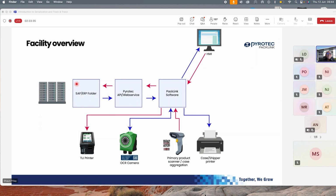So again, SAP sits on the local server or the cloud or any of your ERP systems. The data is pushed by the web service to our Packlink application. Once the SKU is selected, automatically we will dump or send the information down to a printer, camera system, handheld or automated scanning devices, and this could be a normal case or shipper printer or an automated printing system along the line.